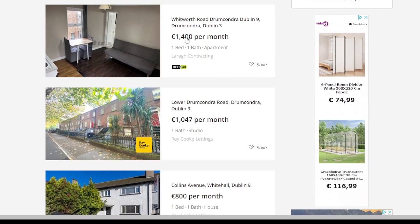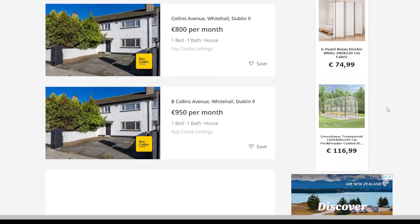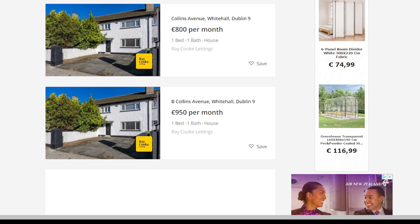So this is coming up as 1,400 per month, 1 bed, 1 bathroom. This is coming up as 1,447 per month. That is a studio apartment, means everything is inside and it's smaller than a normal size apartment. So that's an apartment, it's been stated. And this is 950 per month, 1 bed, 1 bath. So that is Whitehall, Dublin 9.